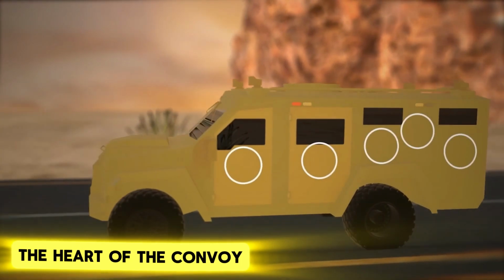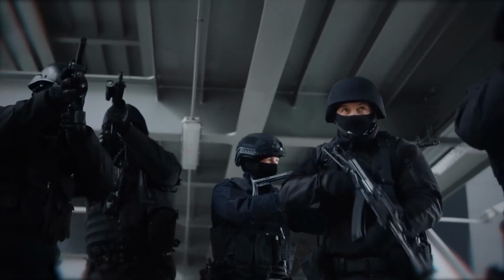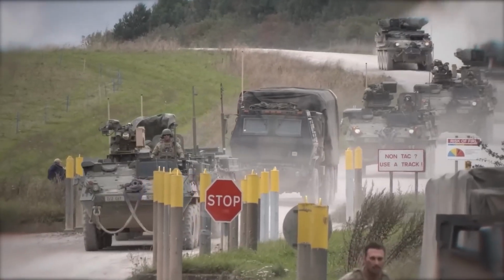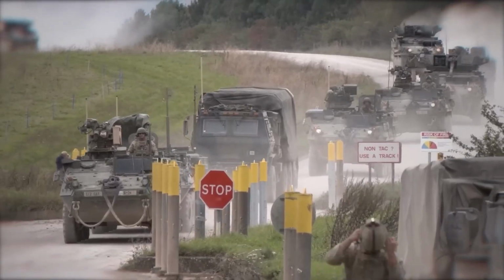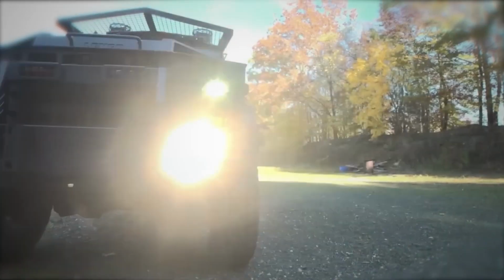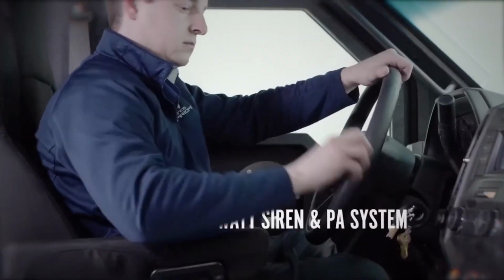The heart of the convoy. At the center of this rolling fortress is the Safeguard Transporter, a specially designed truck built like a tank. Its body is constructed from advanced metals that resist flames, saws, and cutting tools. Even in the worst accidents, this vehicle is built not to spill its contents, ensuring that a highway crash won't turn into a national disaster.